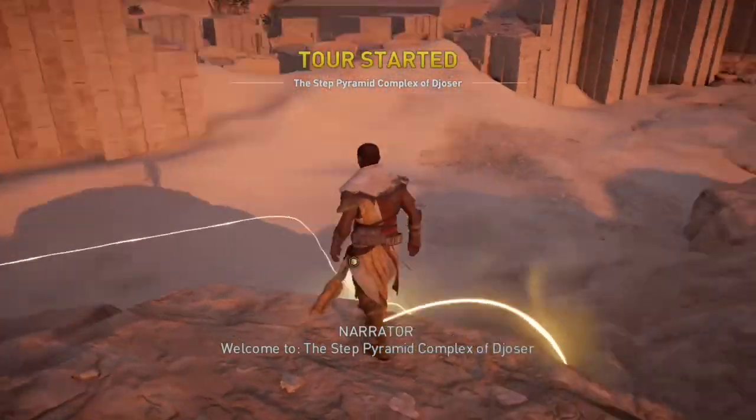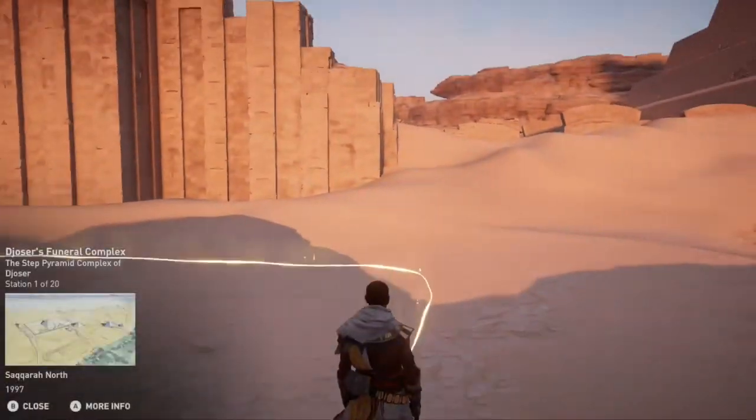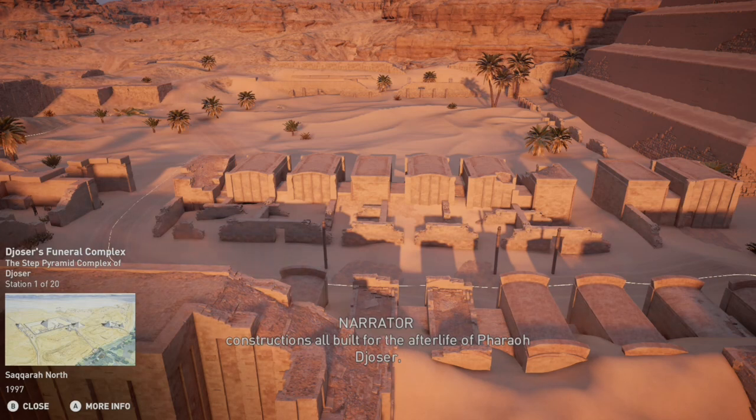Welcome to the Step Pyramid Complex of Dsojer. The Step Pyramid is at the center of an enclosed complex, comprised of temples, models of palaces, and artificial constructions, all built for the afterlife of Pharaoh Dsojer.